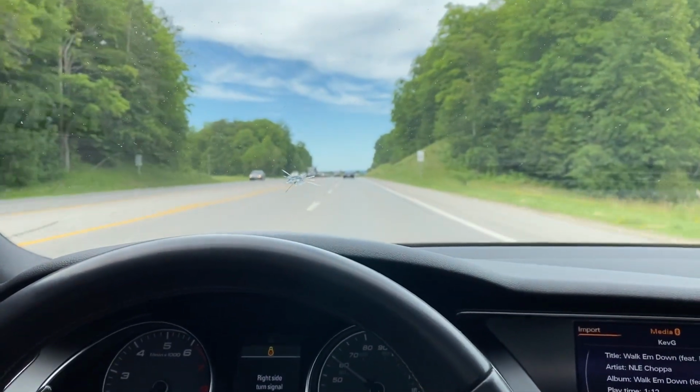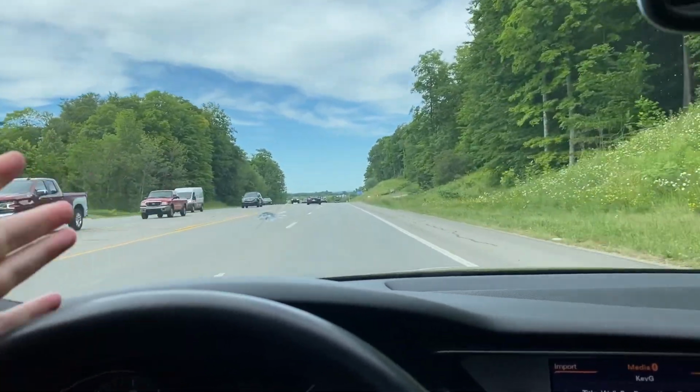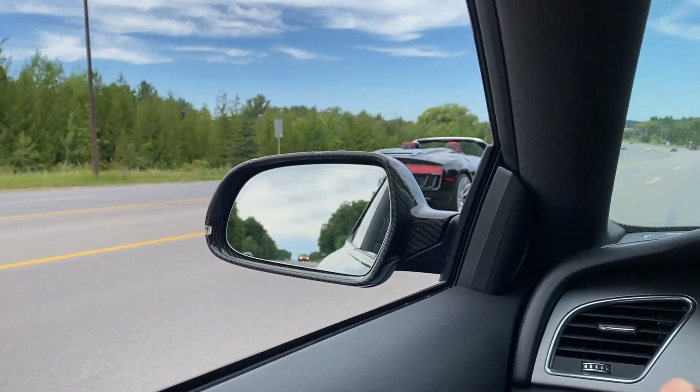I gotta chill it out. I was just going 70 and didn't realize it because of that thing. It just makes everything feel like you're desensitized to speed. Oh man, how good is that?